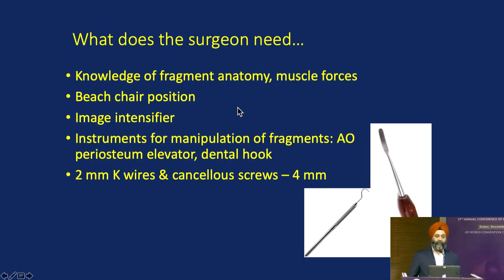So what does the surgeon need? You need to know the anatomy of the proximal humerus and the anatomy of the fracture. You should be able to position the patient, preferably in the beach chair position. We started with supine with a support under the scapula, but the beach chair position makes your life very easy, especially for manipulation of the fragments. You need a good image intensifier and knowledge of how to use it in the shoulder: what views to take, when to take them, and how to position your C-arm. We do that preoperatively and mark on the floor the position of the C-arm which is going to work for the case.